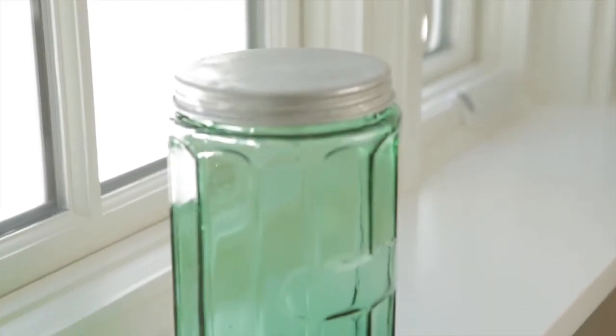So my dream was to take down the wall and make the two rooms one. And my other dream was to take the kitchen window, which was kind of a modern casement window, and make it more like the windows in the rest of the house.